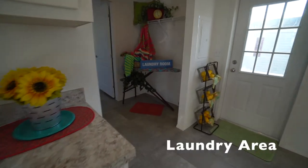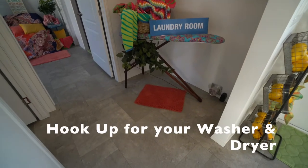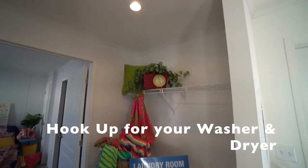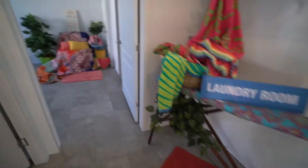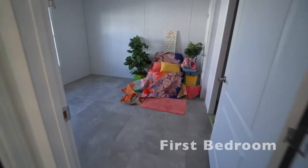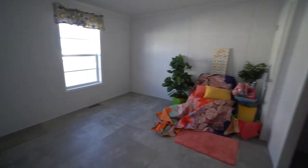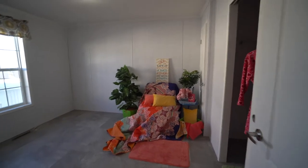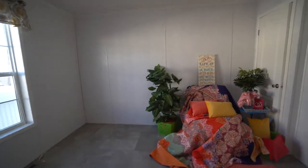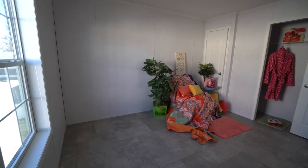This is your laundry area. This is full size for your washer and dryer. The manufacturer does not provide washer and dryer appliances. This is your first bedroom. This is in the back of the house, and it would be, wow, it's very, very large. So you've got enough space here for a king or a queen or a full, and obviously a twin bed.